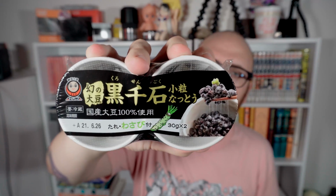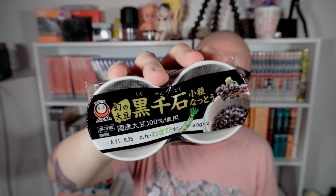So it's time for the one that I was really looking forward to, which is the black natto made of black soybeans. It's different beans, so I wonder if the taste will be different or not, and it's with wasabi, and I absolutely love wasabi. As you can see, the package is also slightly different. It's in a small cup rather than this opening thing.